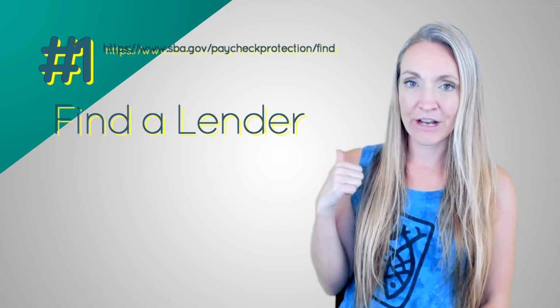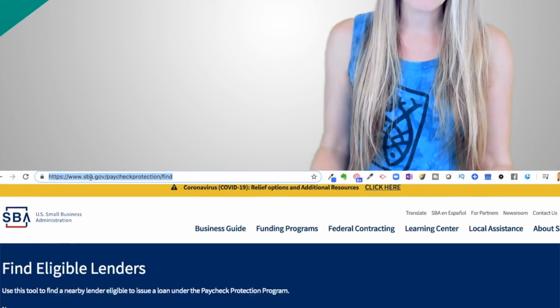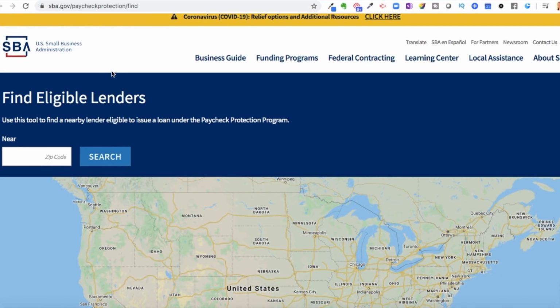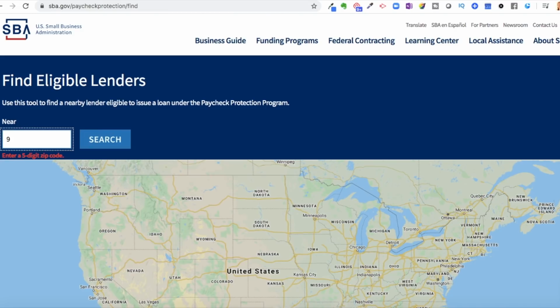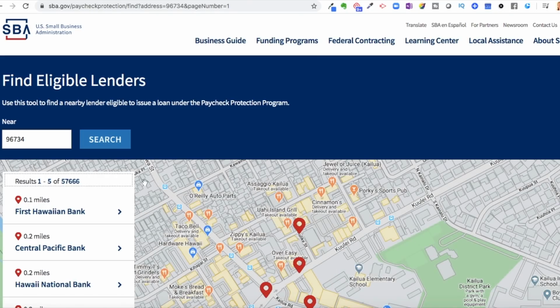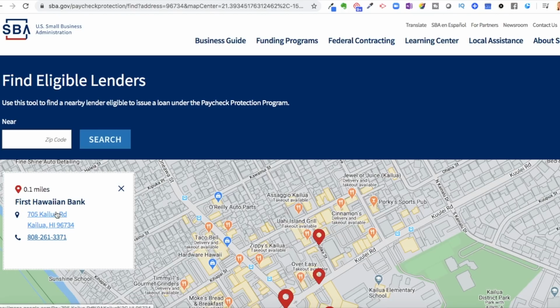Number 1: find a lender. You can use this link here to search for your zip code and it will come up with SBA approved lenders. Anyone on here should be ready to facilitate this PPP loan and the forgiveness program. However, I recommend reaching out to your bank and trying to get a really good contact there. Don't take just anyone. Keep calling, get the contact who knows about this and stay in connection with them.